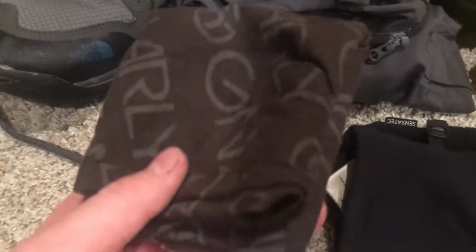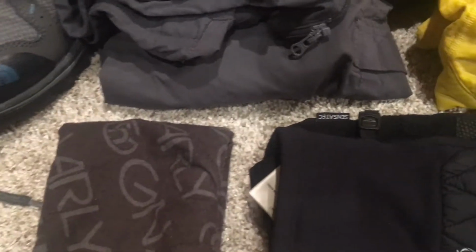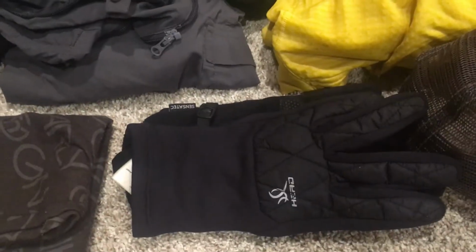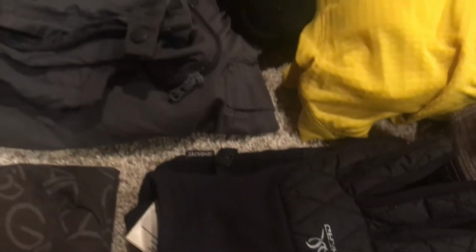Next up, I got a buff here, which works as pretty much everything, like a neck gaiter or beanie, whatever I need. It's lightweight. Over here, I got a pair of gloves. I've learned from past backpacking trips that having a pair of gloves is pretty good, even though it's a little bit of a luxury item. My hands get kind of cold easily, so it's a good item to have.